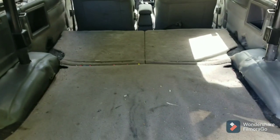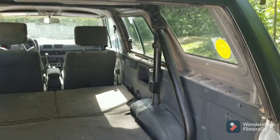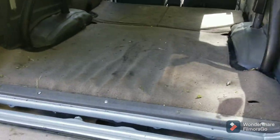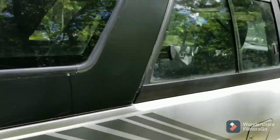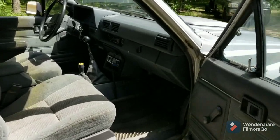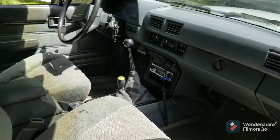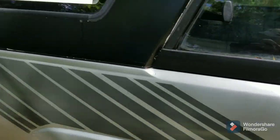It's got older carpet from a 3rd gen laid on top of some carpet that was already in there, but it's nice carpet, just has a lot of leaves and stuff. He uses it, lets his dogs ride in it and such. But man, what a nice unit. I'm gonna have him take me for a ride around just so you can see how nice it is. 5-speed, 4-wheel drive, 3.4 converted, SR5, all the goodies.